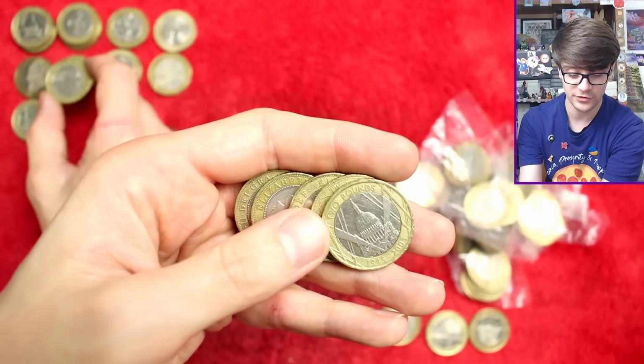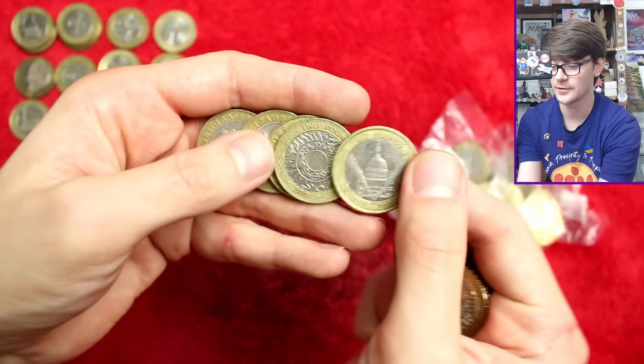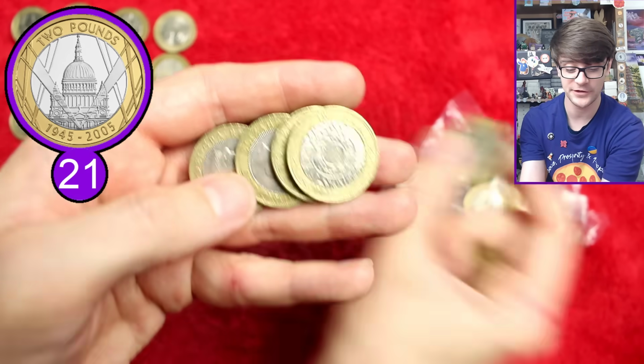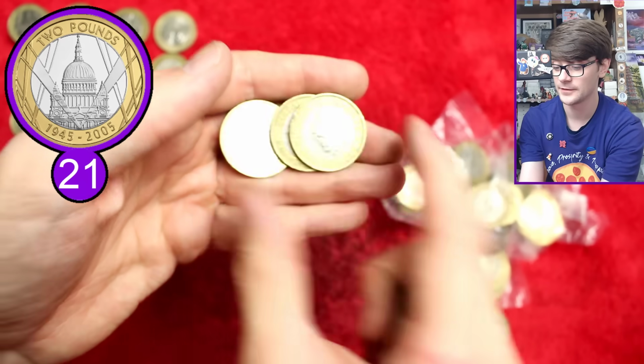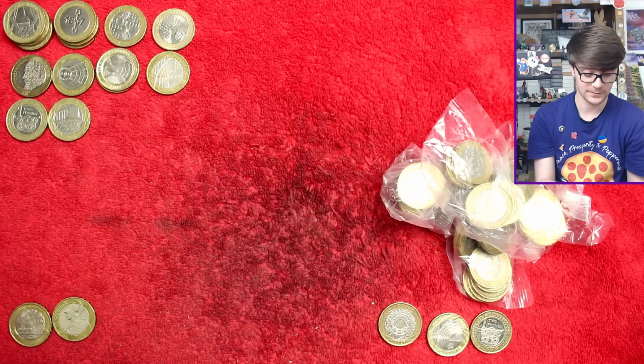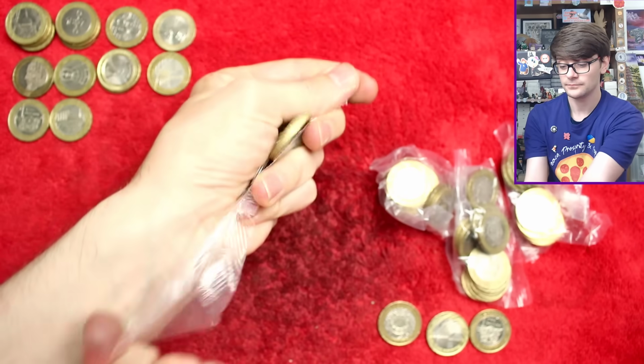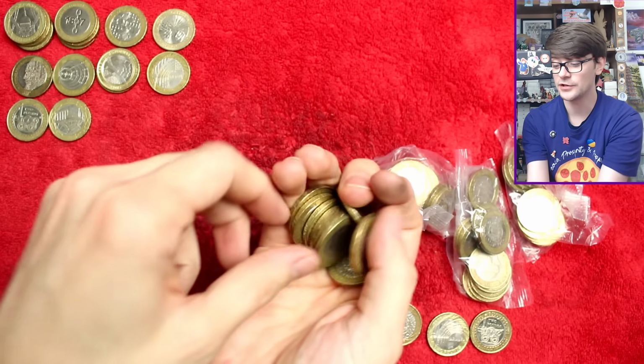Right, Brunel's portrait, which we haven't had. Haven't we? No. Surprising. Oh, VE Day anniversary. We have had that one. And that's it for that bag. So yes, I don't think there's, oh, the definitive coins.